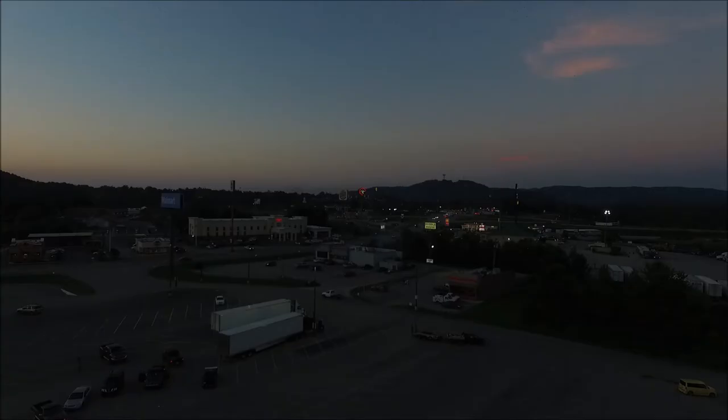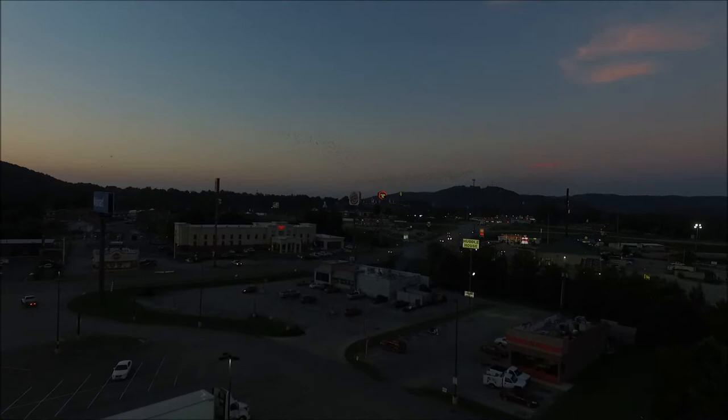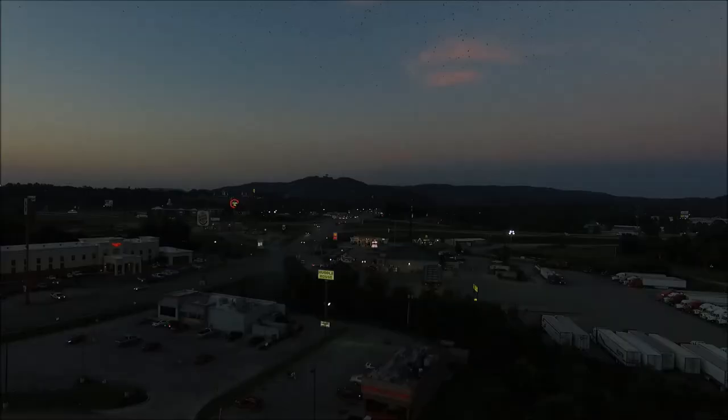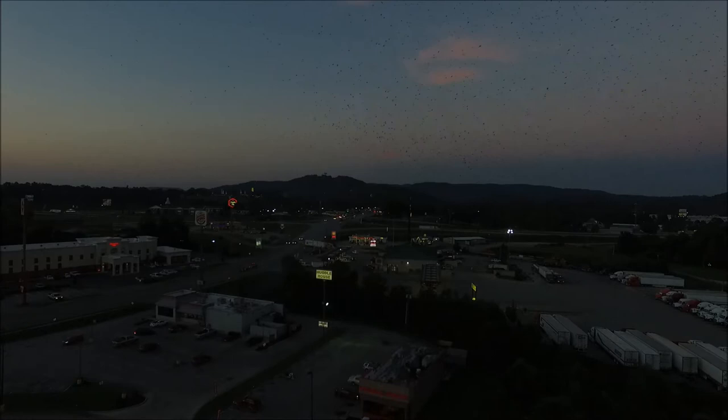Out in the middle of nowhere, a busy parking lot area. But purple martins find safety in this group of trees by the Huddle House, Burger King, across the street from the Hampton Inn. The tight formation of flying is starlings down low. Purple martins are high, but you can just tell by the way they fly which ones are starlings and which ones are purple martins. Most of these here are all purple martins.